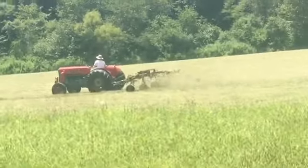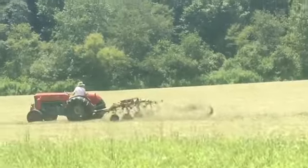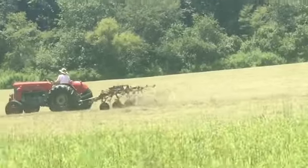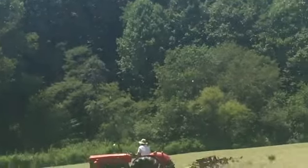I mean, by the time he gets done tedding that hay right there, we'll be raking it up and baling it. One thing about it being kind of a thin field, it dries out pretty good. You almost don't have to turn it over sometimes. But it's looking good. I'll let you watch it for a second.